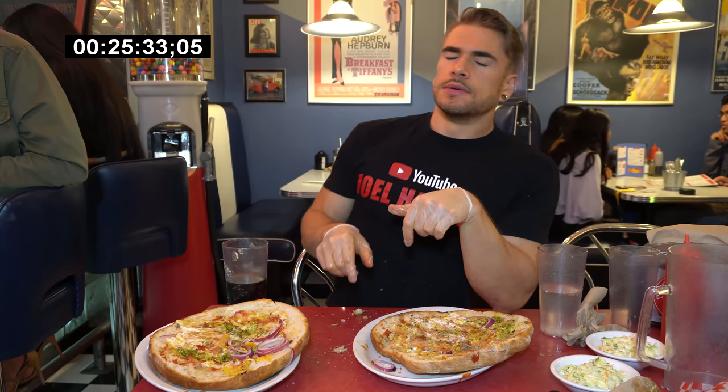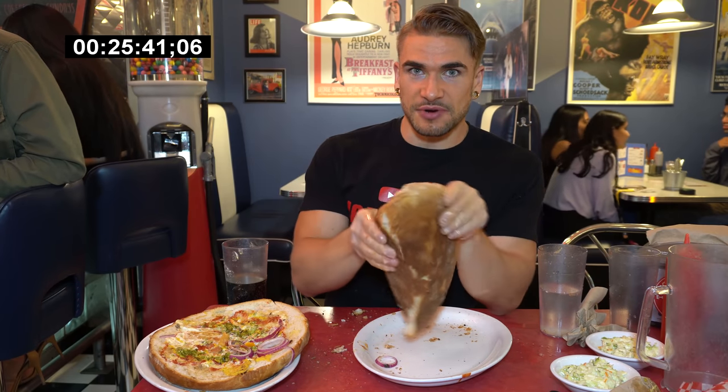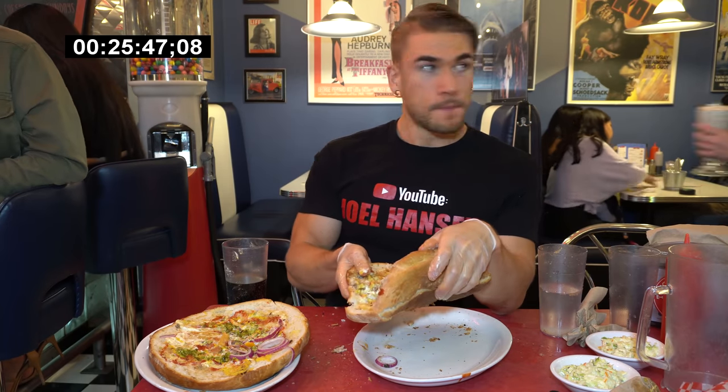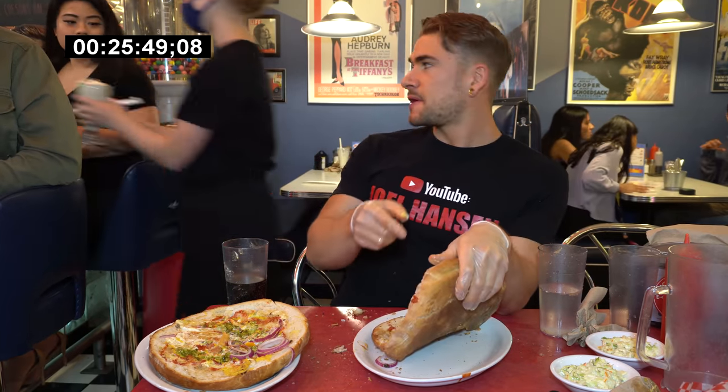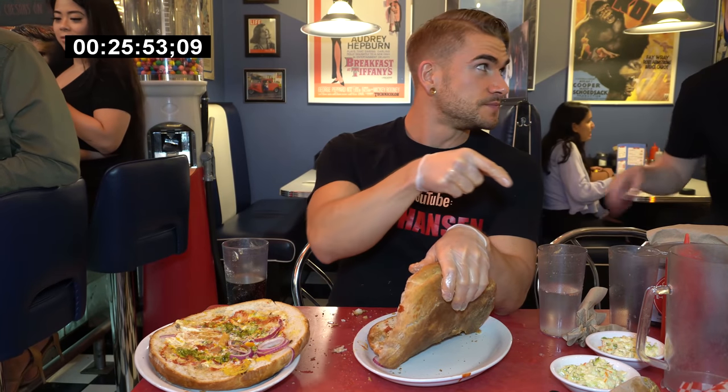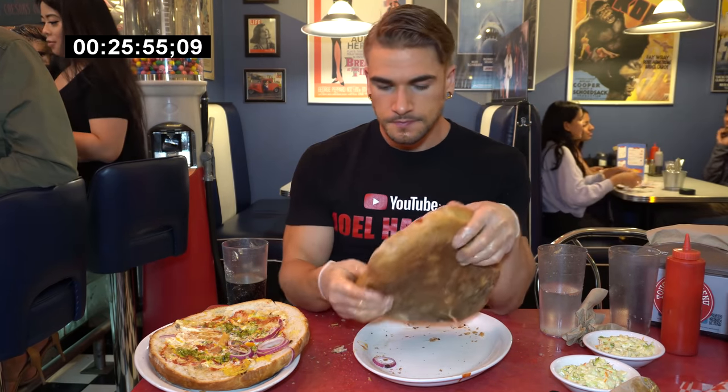Coleslaw is going to be done so easy after all this. Be a nice change. Oh yeah. The acidity is going to help so much. Oh, wow. This is very crispy. Yeah, it's gonna need some work.